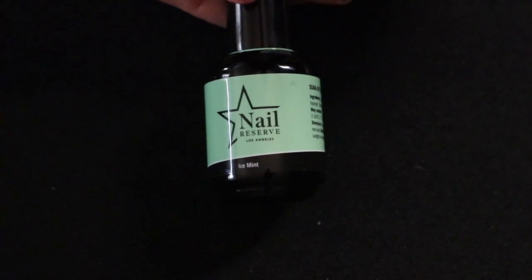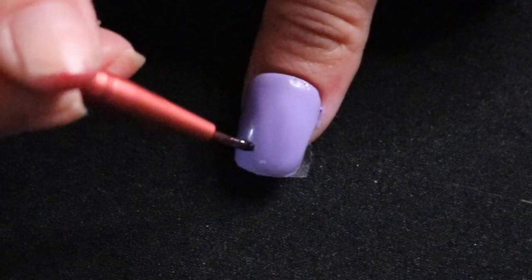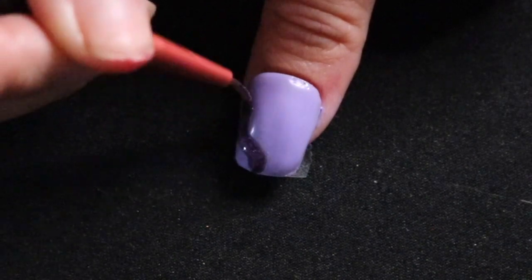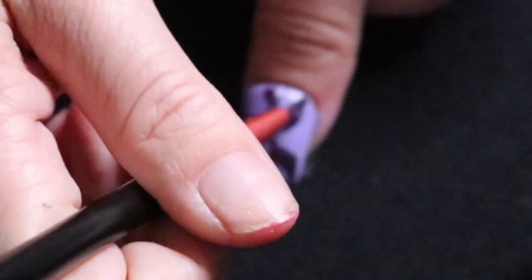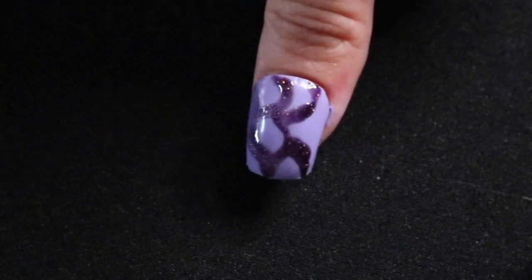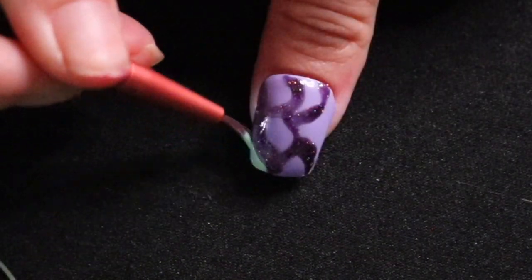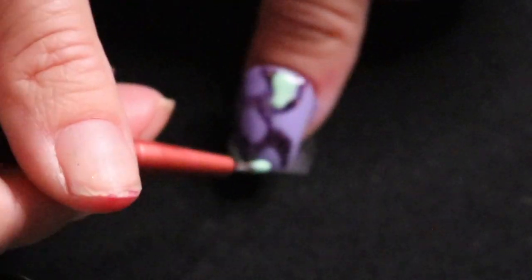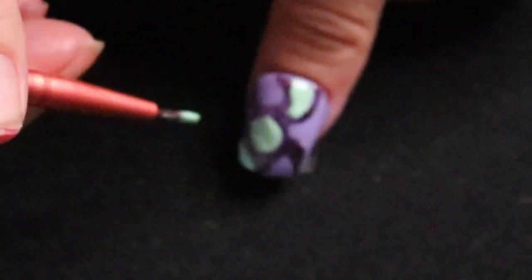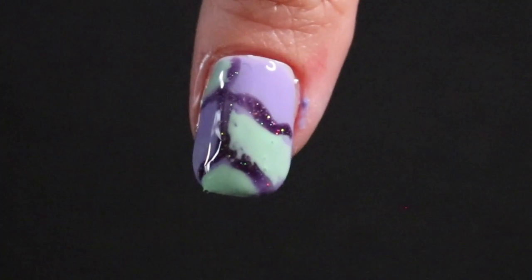We're also going to be using Ice Mint, and we'll be using Constellation. First, we're going to get Constellation on our little artist brush, and now we're going to draw just little squiggly lines across it. Okay, we're going to go ahead and cure this under the lamp. Next, we're going to come in and fill some of the holes with Ice Mint. Now I'm going to go ahead and top coat it, and I'll show you the final results. And this is the final result.